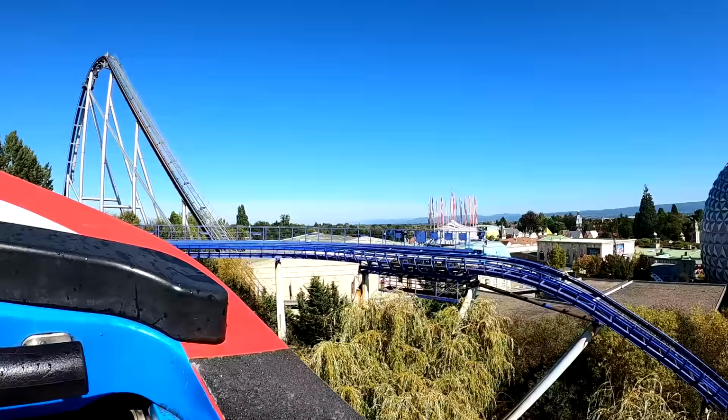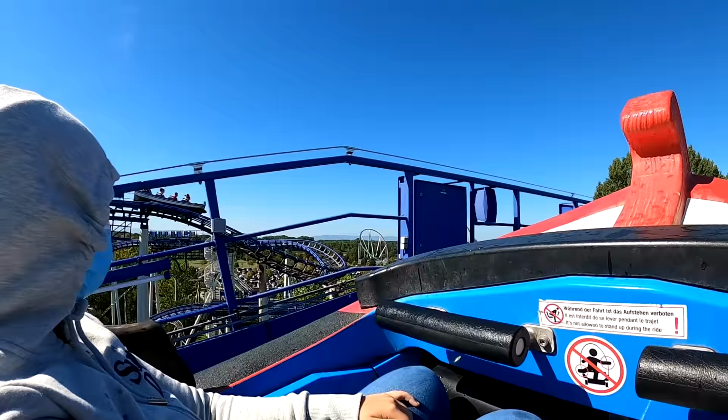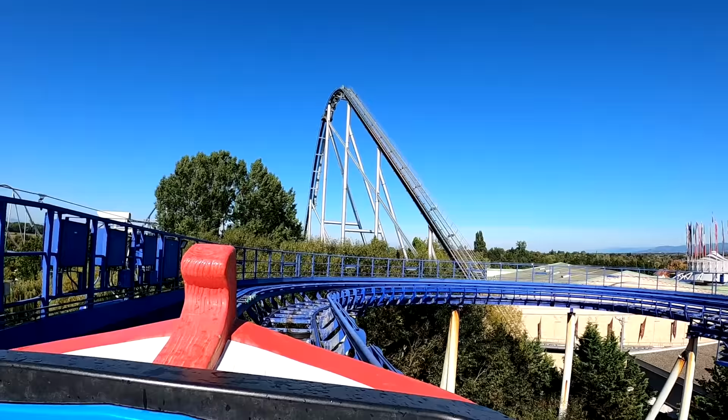How are you feeling, Charlotte? Not good, to be honest. It's all right, you got a bit of a delay, spacing the boats out just there. Here we go. I love the views of Silver Star. Wish I was on that. You actually get some air time coming down the drop on this.